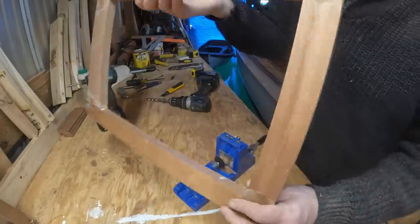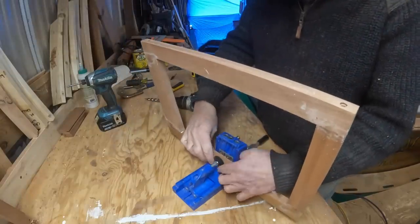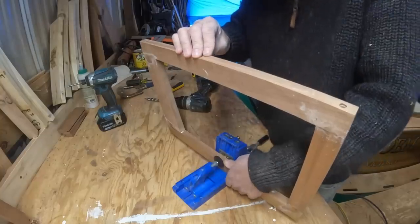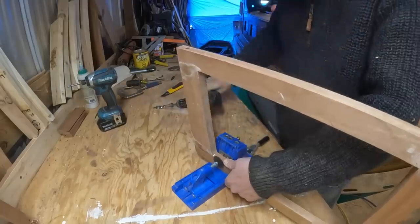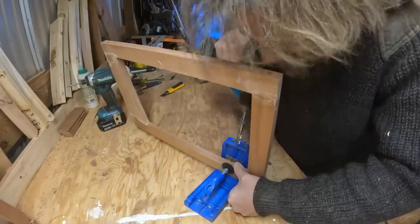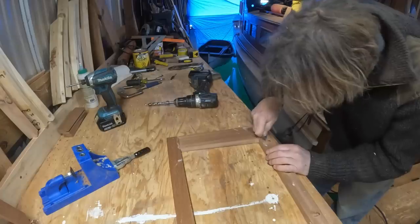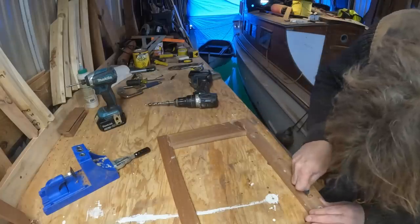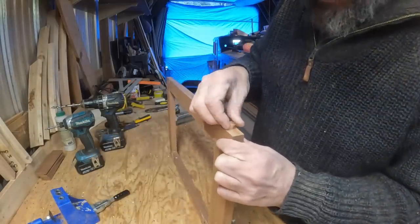The most important thing with pocket screws is putting them in the right place. They're really hard to conceal once you've already put them in the wrong place. The nose, the third hand. Okay. Now this is the outer edge, so this gets the bungs.